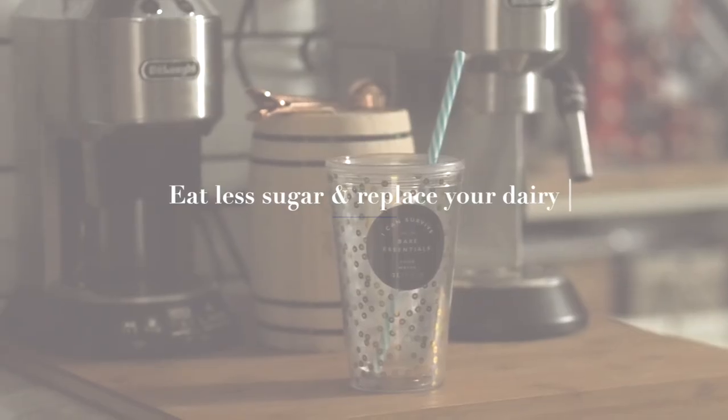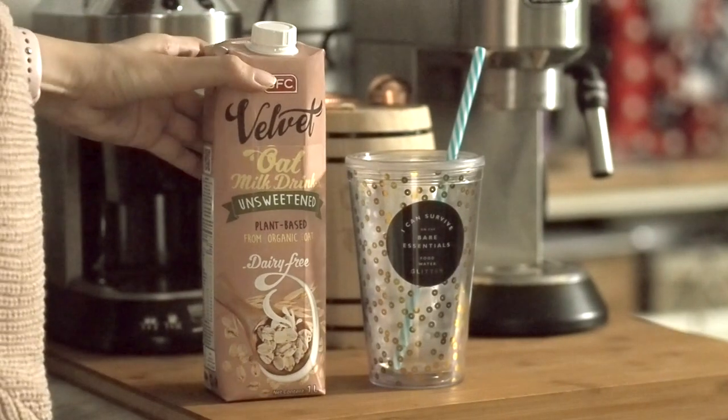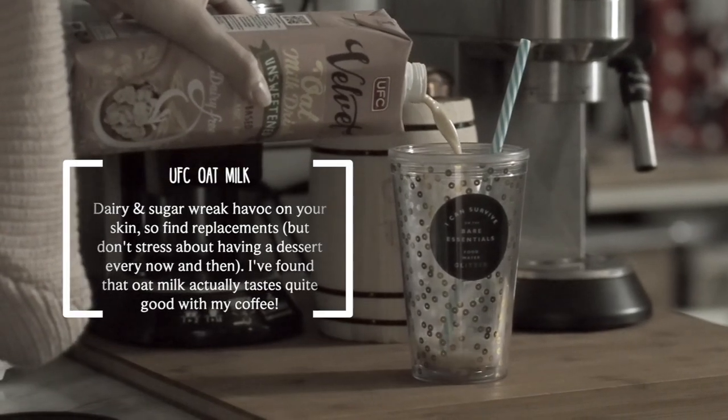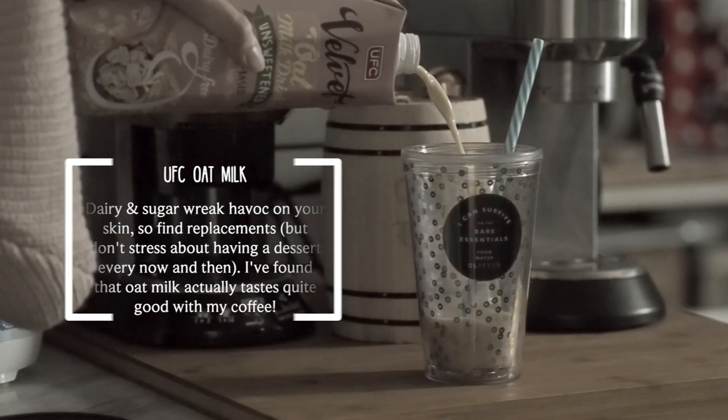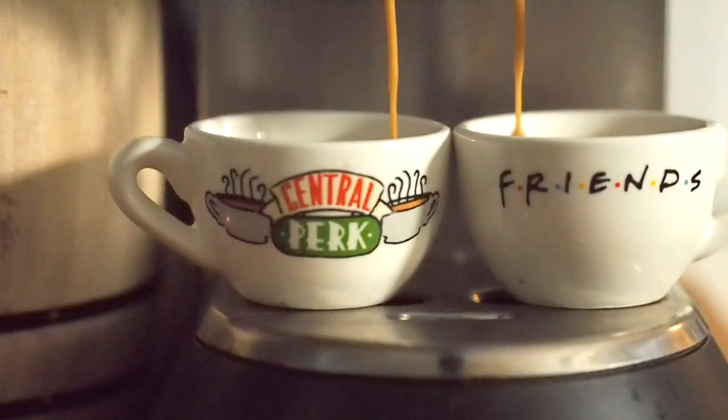I am such a huge fan of milk and sugar, but my next tip is to cut those out of your life as much as you can. If you feel like having dessert here and there, you should go ahead and reward yourself, but on a daily basis, try to cut out these products from your diet. A great way to replace milk, especially if you're a huge coffee drinker like me, is to replace it with oat milk. It smells amazing, it tastes amazing, and it's a really good substitute.